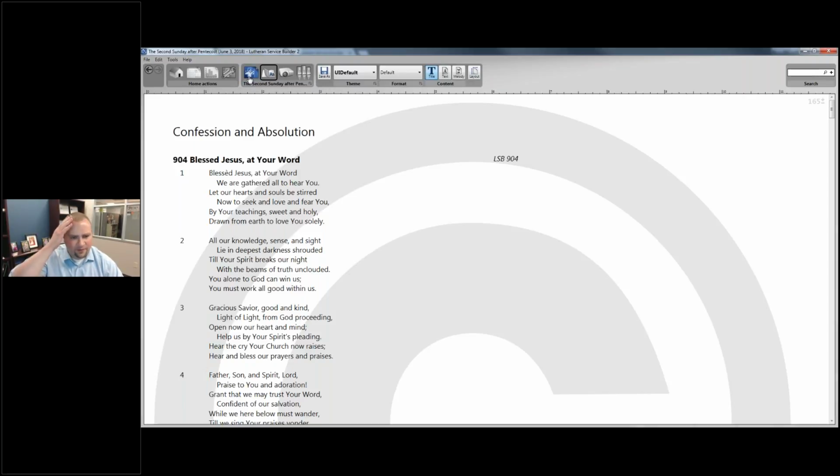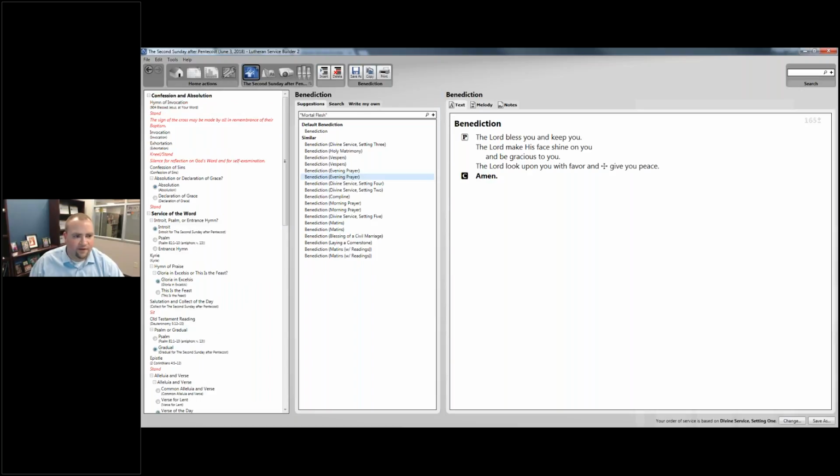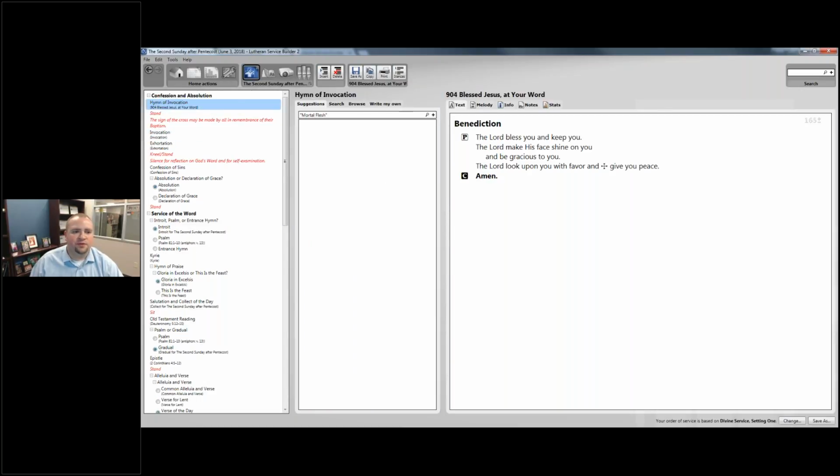The next thing we're going to talk about before we get into actually exporting is modifying the service to meet your needs. So that's where I go back to what we talked about before. If you use the same kind of service structure on a regular basis, it doesn't have to be straight out of Lutheran Service Book. And we're going to go ahead and make some of those modifications now. All right, first off, Hymn of Invocation is where we start.